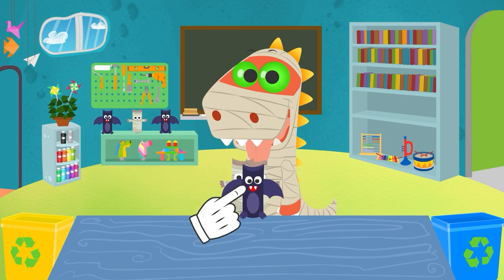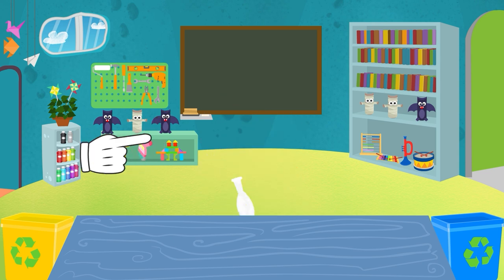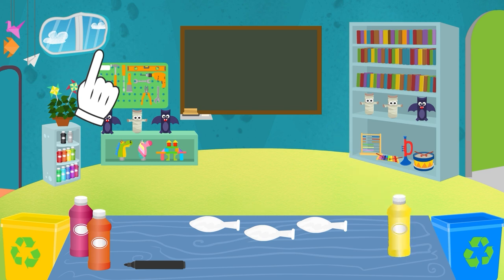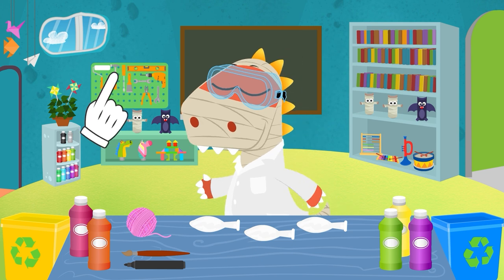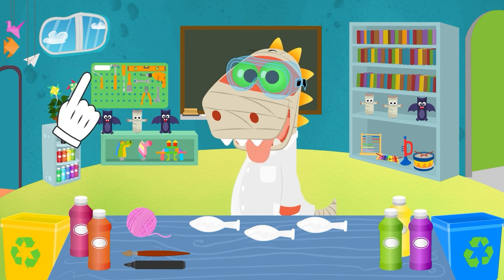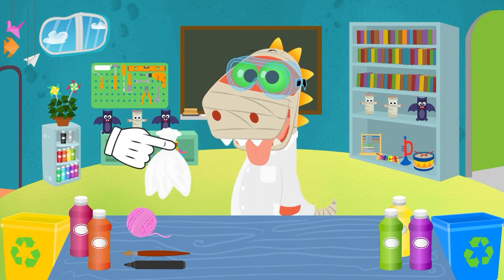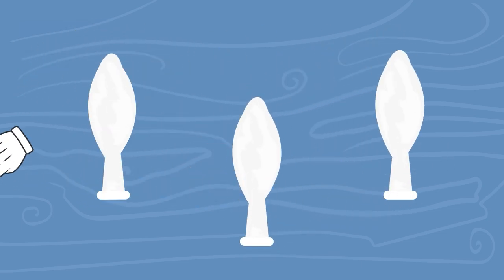Should we do more arts and crafts? We need three white balloons, a black pen, colors, a brush, and thread. Good idea! You'll protect the costume this way. Let's start with something easy. Well done, the balloons. With them and a pen, we can draw different ghost faces.